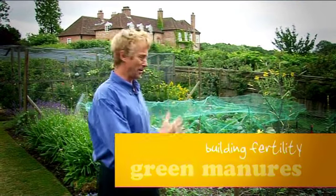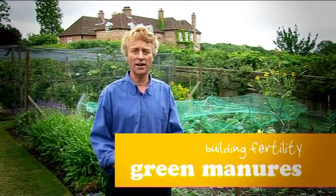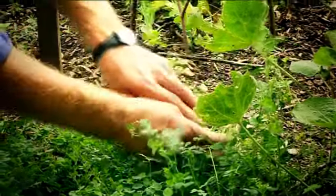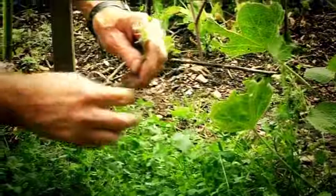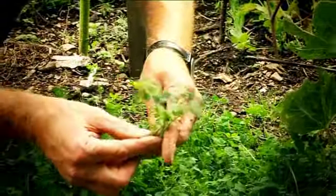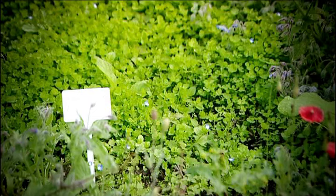Right, into another part of the garden. We're actually now talking about fertility, building fertility, and we start with green manures. This bed behind us, with the brassicas growing, has followed an over-wintering crop of trefoil. Trefoil is one of several green manure crops that fix nitrogen from the air. Green manures produce a lot of roots that bring up minerals from the ground.